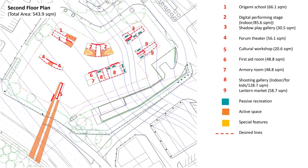The First Eye Room occupies an area of 48.8 square meters. The Armory Room occupies an area of 48.8 square meters. The Indoor Shooting Gallery for Kids occupies a total area of 128.7 square meters. The Lantern Market occupies a total area of 58.7 square meters.